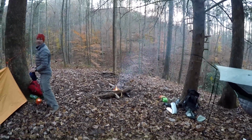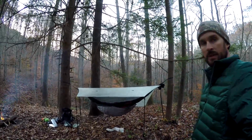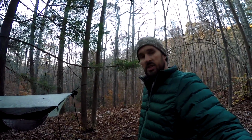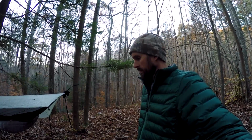Letting the fire burn down with some coals and get a nice hot meal in us. It's going to get pretty cold tonight. The forecast is for 25 degrees. Last night was about 32 to 35, somewhere in there. We had a little ice on his tent, so we know it got close to freezing, and that was about my limit for what I brought. So tonight's going to be pretty cold.